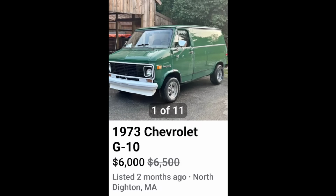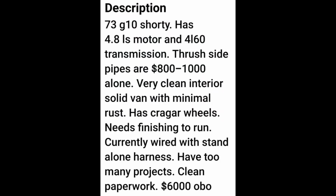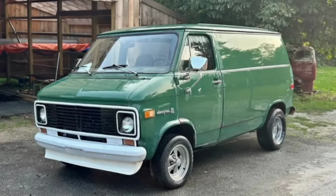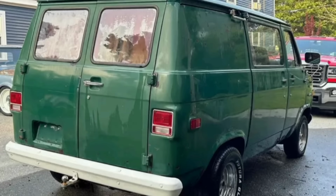Next, we got a 1973 Chevy for $6,000. This one here's got the 4.8 LS motor in it. So it's got a standalone wiring harness that needs to be finished for it to run. Overall, we got another good looking little Shorty here. And with it having that LS motor in it already, this might make this one hell of a fun little project van.